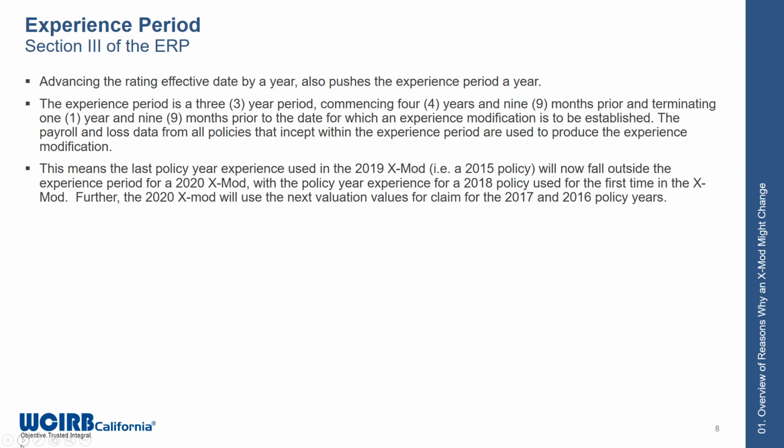So what we do is we look at all policies that incept in that 3-year rolling period, and we take the payroll and loss data from those policies, and we use that to calculate the experience modification. So since this is a 3-year rolling period, as the RAD advances a year, we're using different payroll and loss data to calculate new experience modifications.